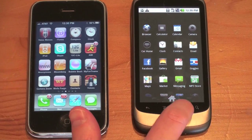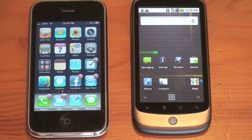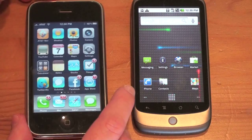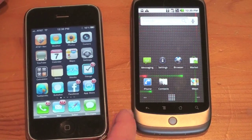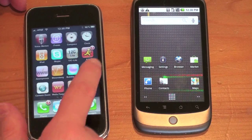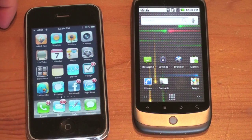Navigation on the iPhone is exclusive just to your finger. Really the only hard buttons that you use are the home button, the lock, and the volume on the side. There's really not much else. But for navigation, you're really only using your finger, and it works very well. It's smooth, it's crisp, and you really know where things are.